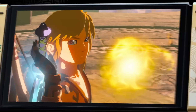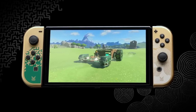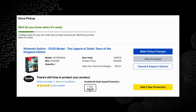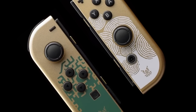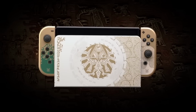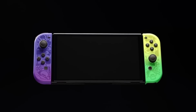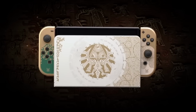This super cool special edition Zelda Switch OLED got revealed, which I definitely don't need and will do everything in my power to resist buying. Oh crap, I already bought it. Seriously though, I haven't gotten a new Switch console since my launch system in 2017, so I've been waiting for a really great special edition one to upgrade to the OLED model. I almost got that Splatoon one, but I'm glad I waited for the Zelda one. That Triforce design on the dock is amazing.